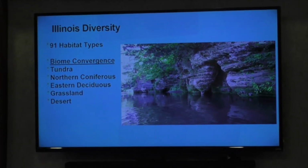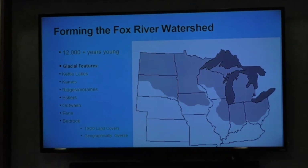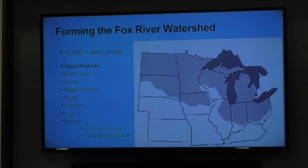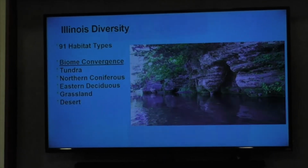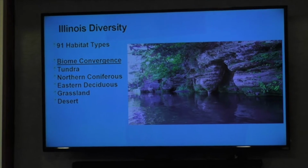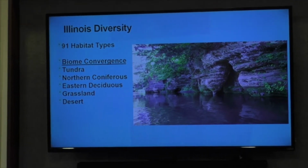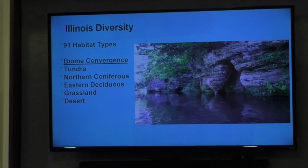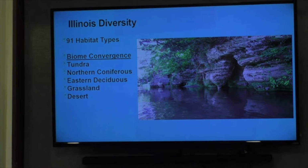And add that to how unique Illinois is. Maybe I should go back a slide. A biome is a large geographical area with kind of common environmental conditions. So there they are. Illinois is in the middle of that. So we have a little tundra, we have a little desert, and that means we have plants and animals that are unique to those biomes.